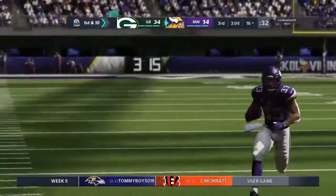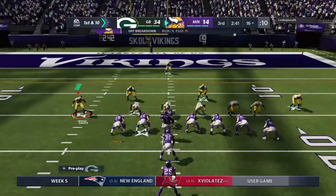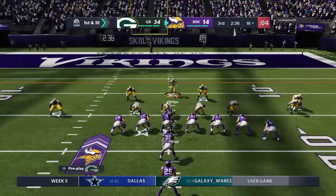This has been a good drive so far, and it's been a running game for the most part that's powered them down there. Another nice burst there, picking up a first down. Now it's first and 10, as you said, in the red zone. So the ball down to the 16 here for first and 10.